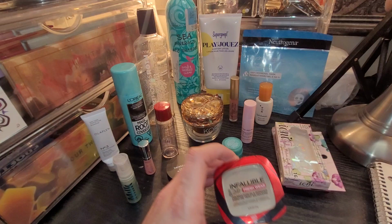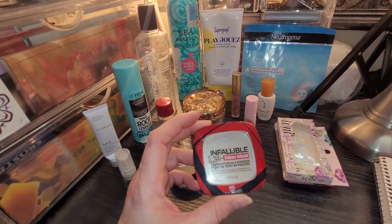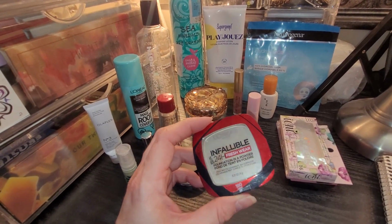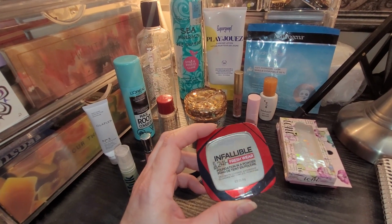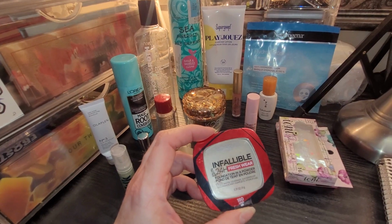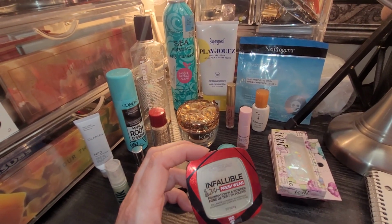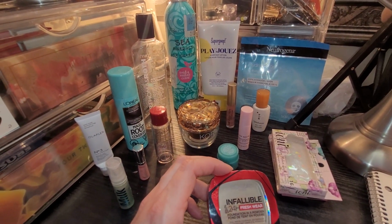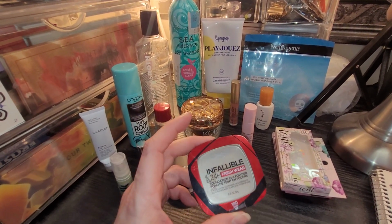I have this L'Oreal Infallible Powder Foundation. And I'm not a fan. I'm just not a fan of powder foundation anymore. I don't mind a loose translucent powder, but a powder foundation looks too cakey on my skin, and I'm trying to go for a light, glowy, neutral effect. I used to wear pounds of makeup, and now this is just too much.